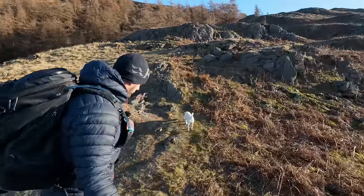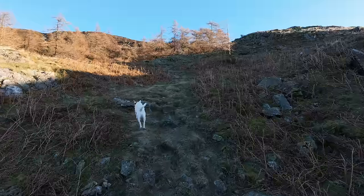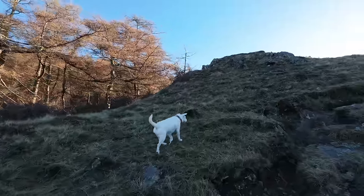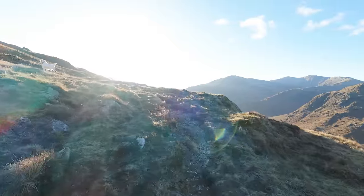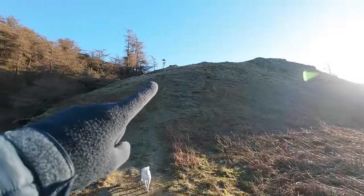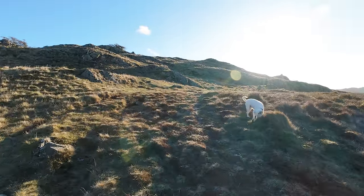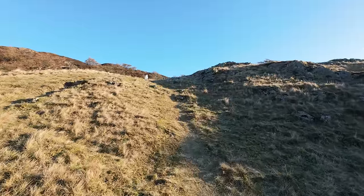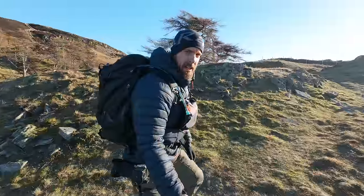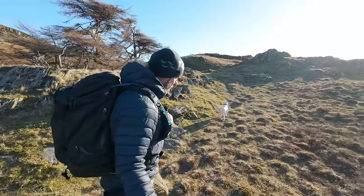Right, breather over. Let's crack on. Like that tree there, it's kind of like mother and child. Okay, when you see the wall, you know you're not a million miles away from the top.